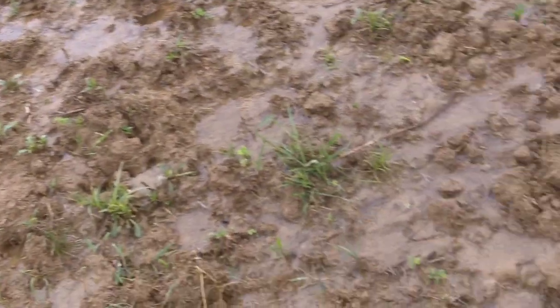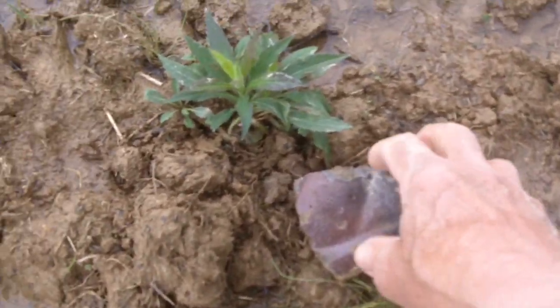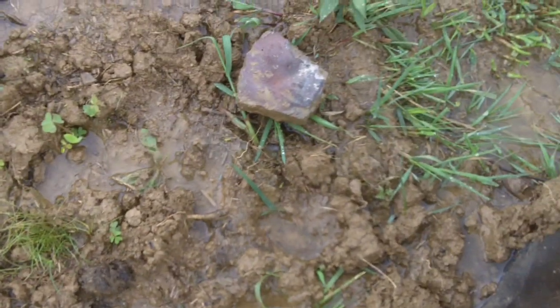That's where I was, but I found this interesting. This looks to be a piece of ceramic. What's it doing here in the middle of the field?